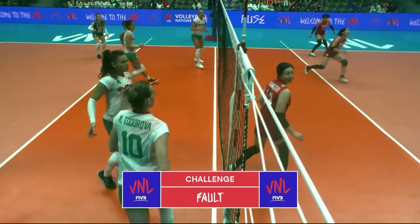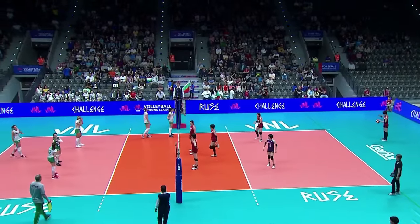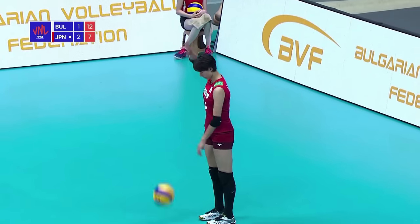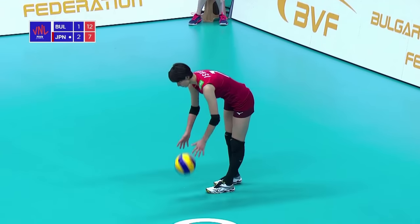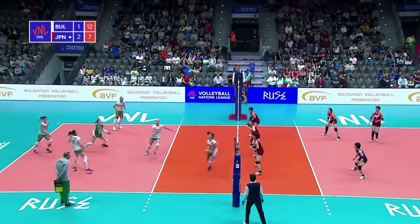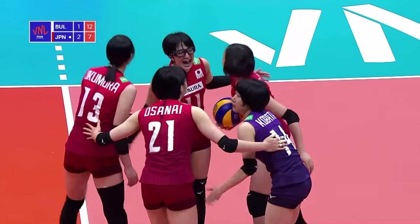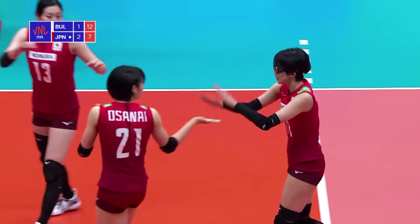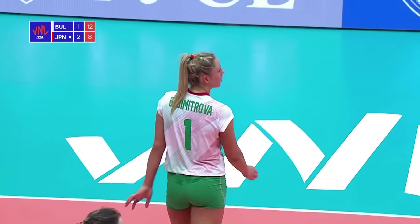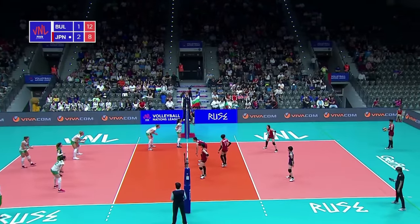There's confirmation of the fault. The foot of Mira Todorova making contact with the net. She was coming back down to earth. That not permitted, of course. So Japan reduced what was a 7-point advantage back to 5. Make it 4. They have just rattled off their 3rd point without reply to edge ever closer to parity in this 4th set, a set where they will be looking to close it out.